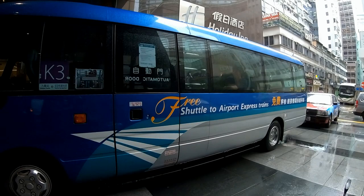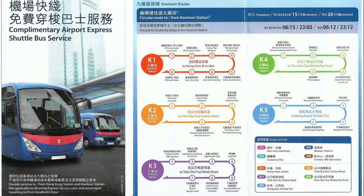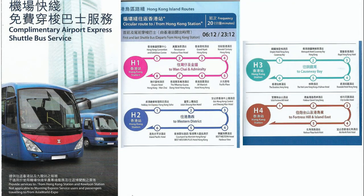Our free shuttle bus has finally arrived at the Holiday Inn Golden Mile, and so now we have to be on board. This bus will go through all the designated stops, which in our case are the designated stops for shuttle bus K3, until finally it will reach our final destination, which is the Kowloon Station. This service is available for both the Kowloon Station and the Hong Kong Station.